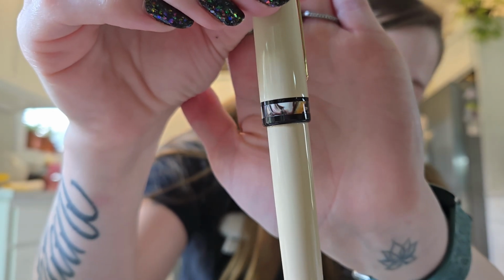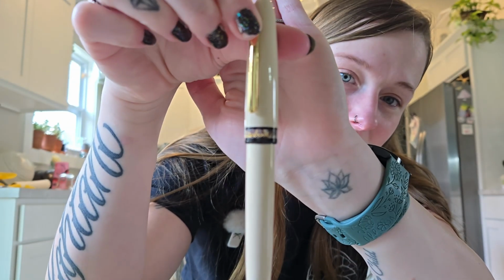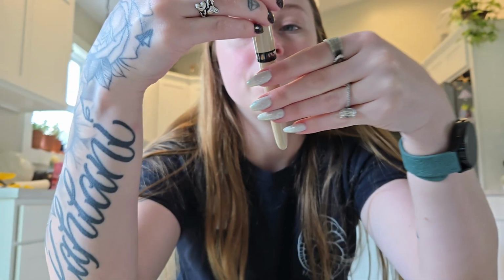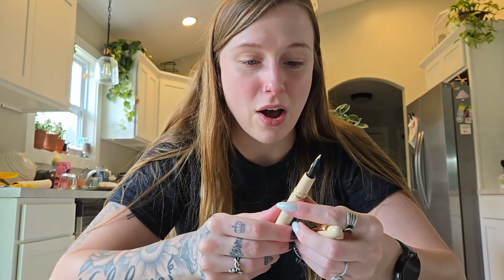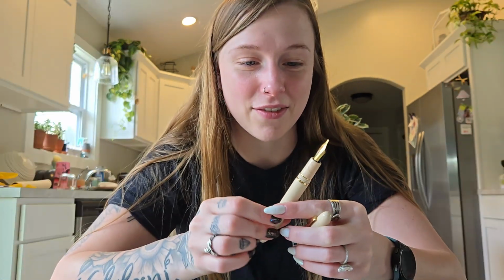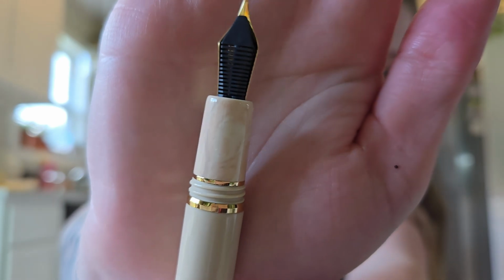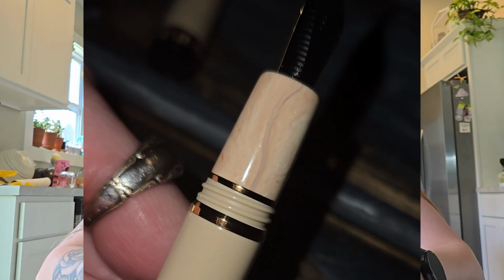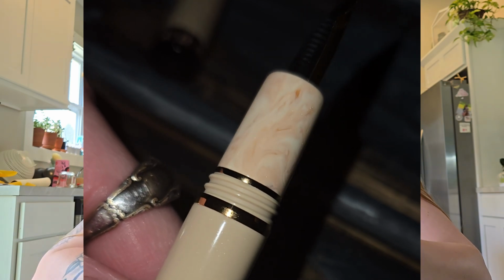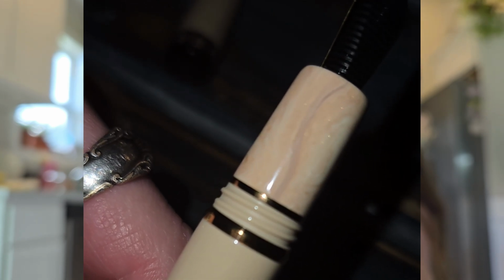So this is the gold swirl, or the coffee swirls that I have at the front, and it says Esterbrook right there. Then you got the gold there. Oh my goodness. I didn't get any of the dark whatsoever, except for just the tiniest little bit. I don't know how well you'll be able to see that. That's crazy. I'm just in awe over here. The little emoji on the nib. So pretty.